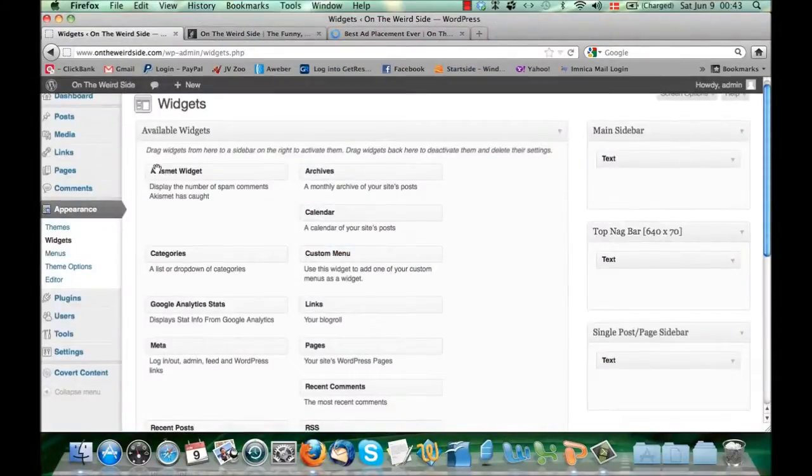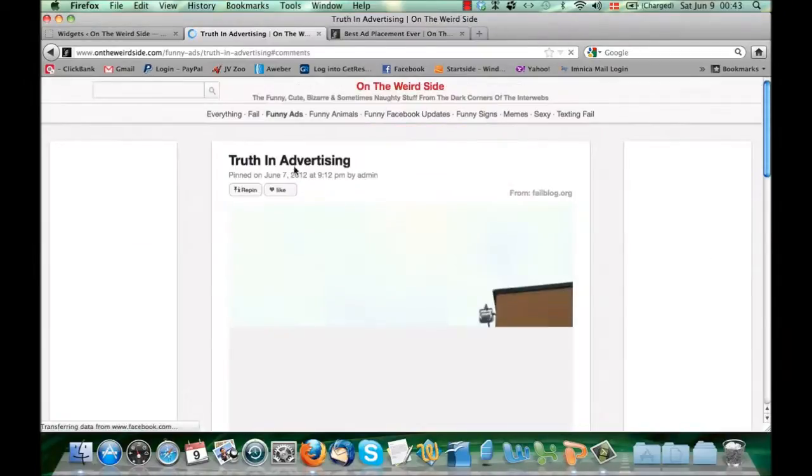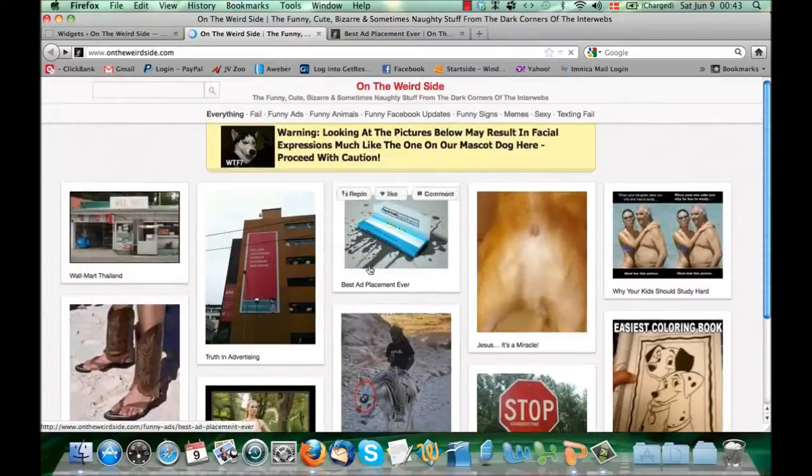Now, I want to show you the really powerful part of this theme, and that is the automatic traffic generation. And that relates to these buttons up here. Now, first of all, the comment button here, if I press that, it will just open up the post so people can go comment on it. And that works exactly like it does in Pinterest as well. Now, to me, the really exciting thing is the repin and the like button. And this is where we have the inbuilt social media traffic generation.